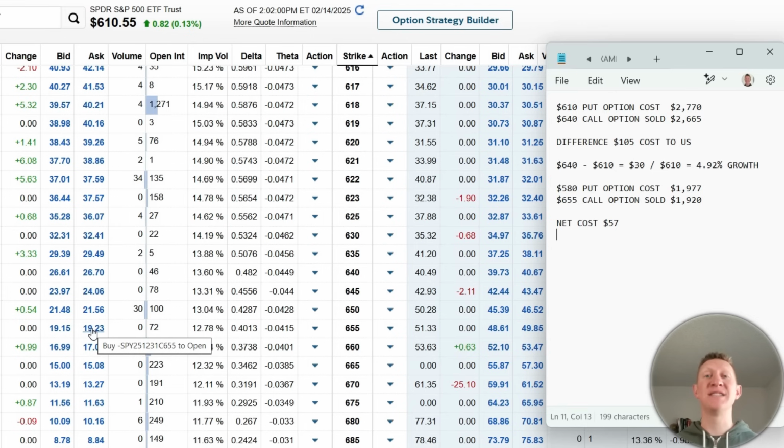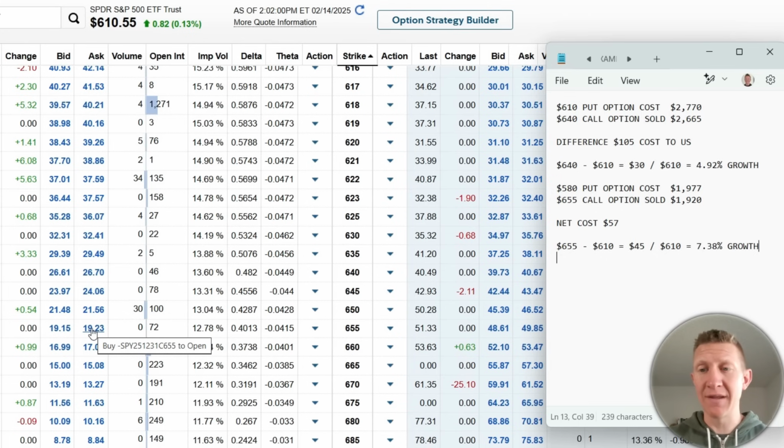What this means is if the market goes down significantly, we have a cap starting at a 5% loss for the year, which would be about $5.80 per share. Now, what if the market goes up in value? How much of that growth do we get to participate in? 655 minus the current price, 610, which is where we started. That's $45 of growth. Divide that by 610. Now we get to participate in up to 7.38% growth, which is a lot better. And the further and further you go with that put option, the more and more up you can go at no cost, and that gives you more room to grow.